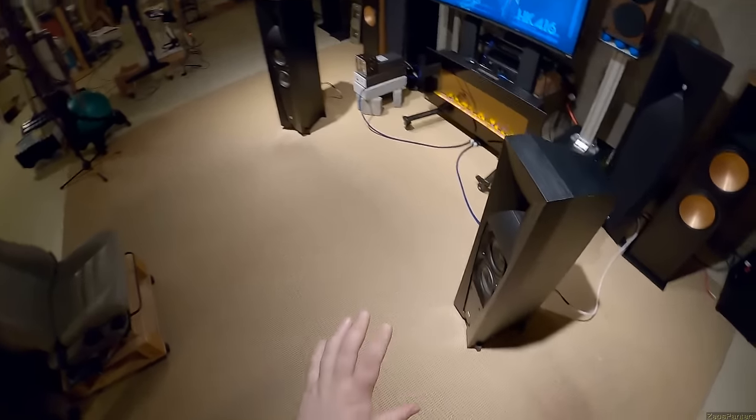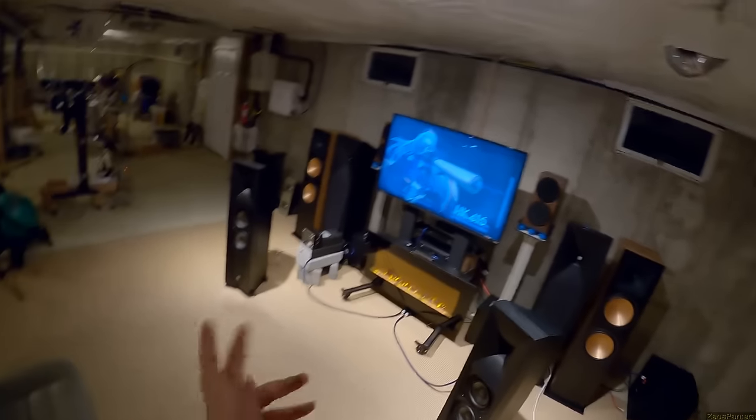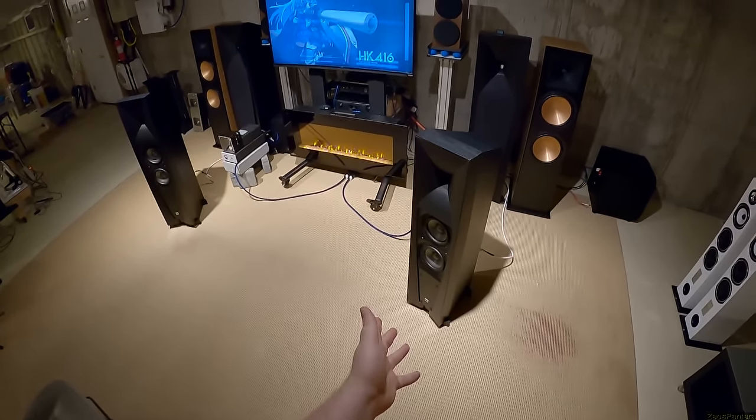So we got these, which are a 6.5. Dual 6.5 is absolutely respectable in the tower world. Like the old Pioneers used to be 5 1/4. I was like, those are little baby towers. These are actual legit towers.